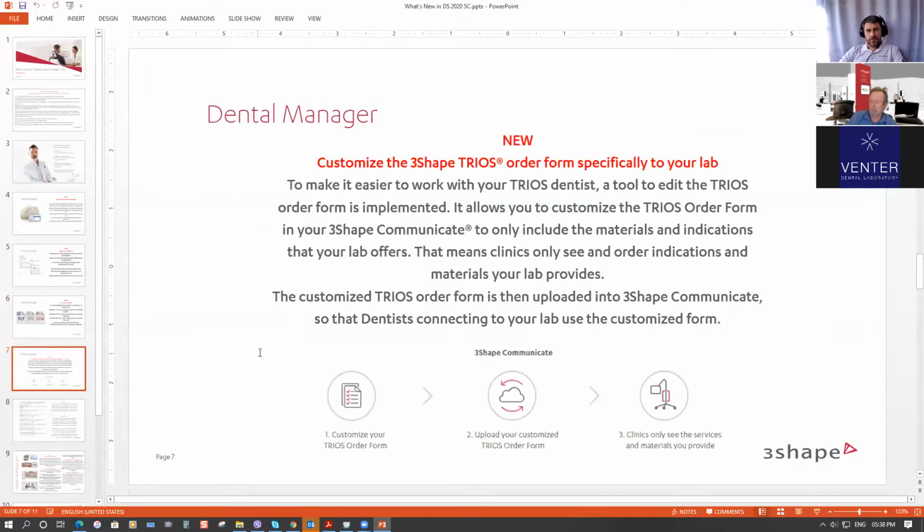The next one is about customizing the 3Shape TRIOS order form specifically for your indications and materials. It makes it much easier to work with our TRIOS users, TRIOS dentists, because when you create or customize your TRIOS order form through your 3Shape Communicate account, it will allow you to send this template as an order form when the dentist is connected to your lab through 3Shape Communicate. It means that in the TRIOS software they will only have the choice of the materials or indications you are working on as a lab. The clinic only sees the services and materials you provide.